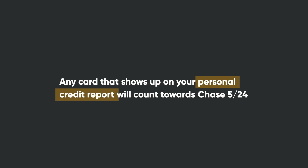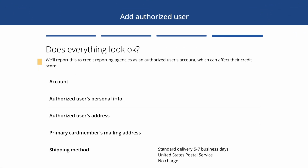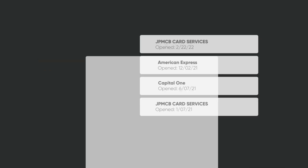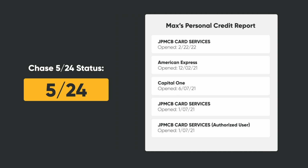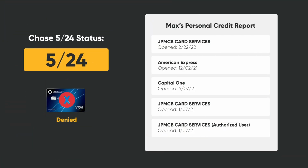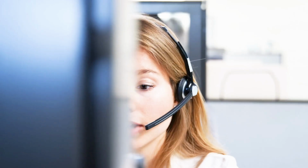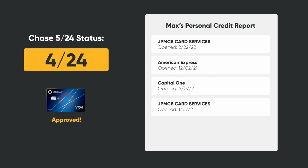Another common question that I often get is, do authorized users count towards 524? And the answer is yes. Again, going back to that rule of if it shows up on your personal credit report, it'll count towards Chase 524. It won't do a hard pull for an authorized user card typically, but it'll show up on your credit report. And so once it hits your credit report, that means it'll count towards Chase 524. But if you're ever denied a Chase card due to being an authorized user on somebody else's card and your status is over 524 because of that authorized user card, you can call into the Chase reconsideration line and have that authorized user card excluded from your 524 status.